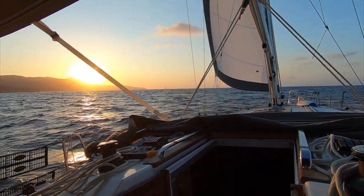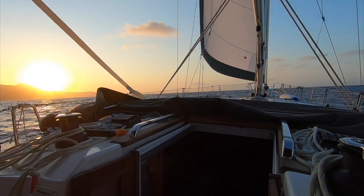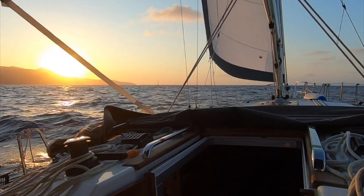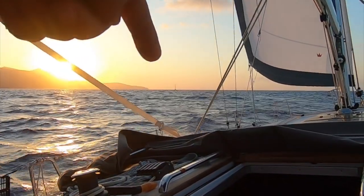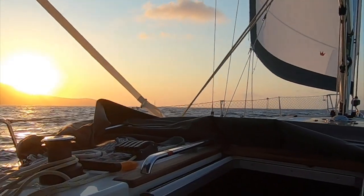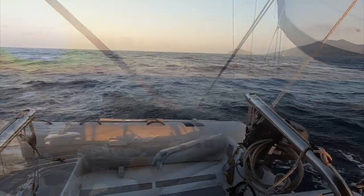Just got the jib out at the moment. The wind's behind us and it's due to get up quite strong later on. So we'll stay with that. Just about to change course and head for where this gullet is on the horizon there. Away we go. Time for a coffee, I think.